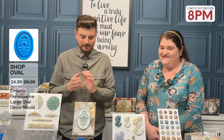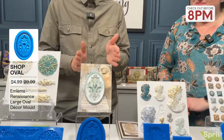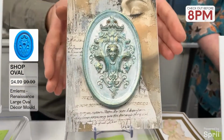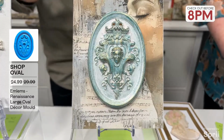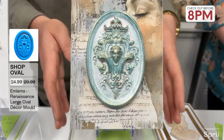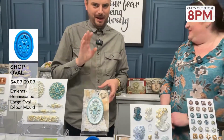There's so much to be explored. This one here for you is Shop Oval, and this may be your first project. Maybe you're going to take it to a canvas. Maybe it's going to be a luxurious card front, or maybe it's going to be a treasure box. Maybe it's going to be an album that's got your keepsakes in it. Maybe you like to scrapbook and journal. Make it decadent, make it ornate and luxurious with Emlems today.